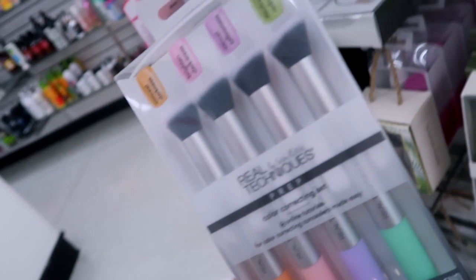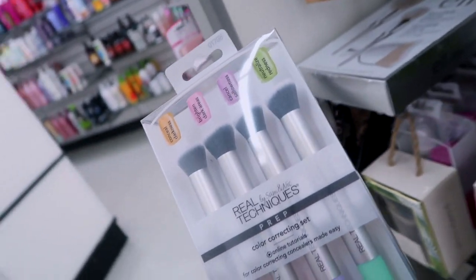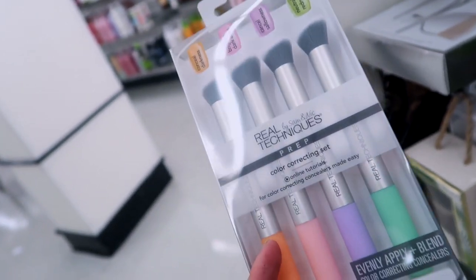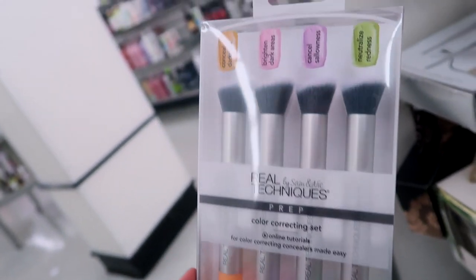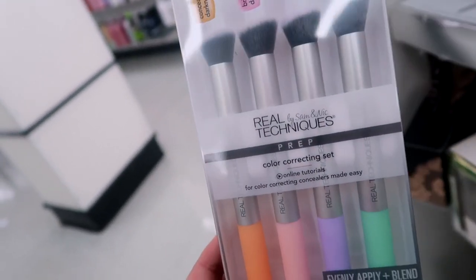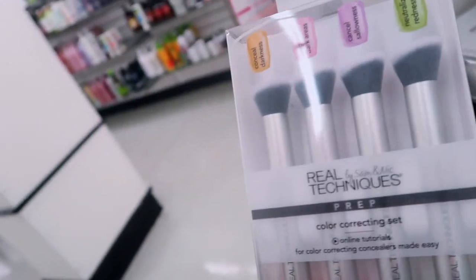Here they have a fun Real Techniques brush set. This one's called the Prep Color Correcting Set, which is kind of cool. It has the different colored handles for all the corrections. So it looks like the same brush though, which is kind of odd, but I guess if you're gonna be using them all at once, then that works for you.